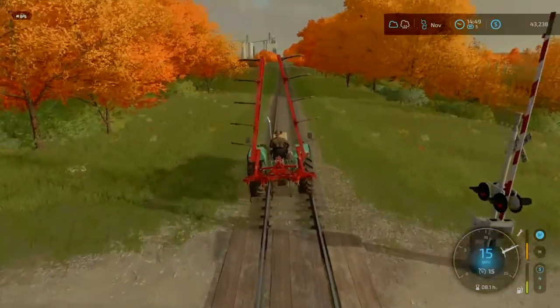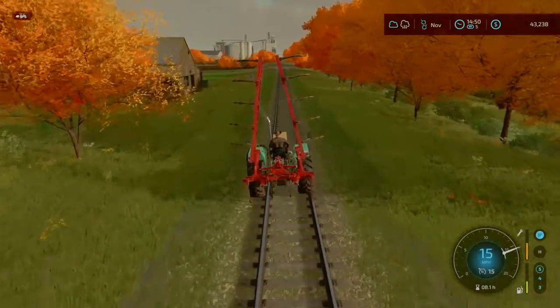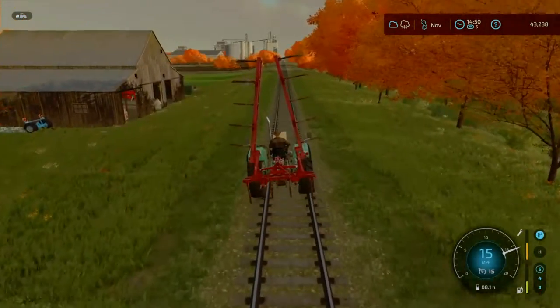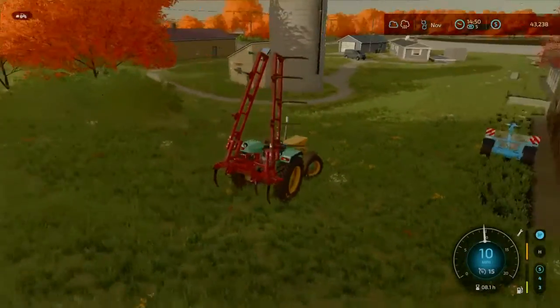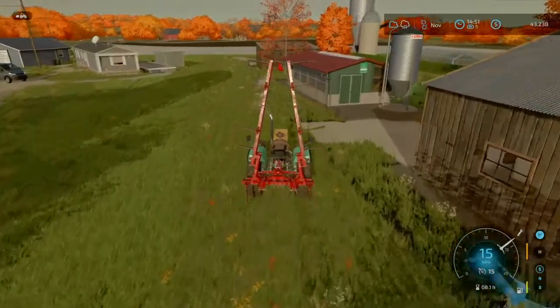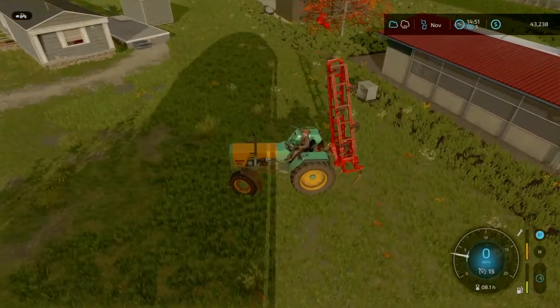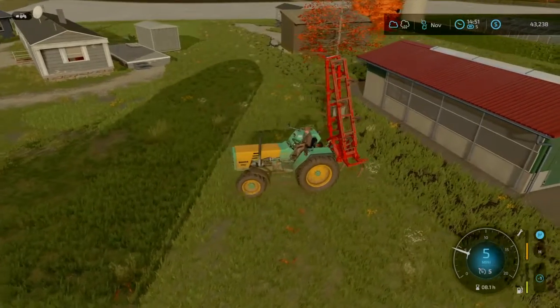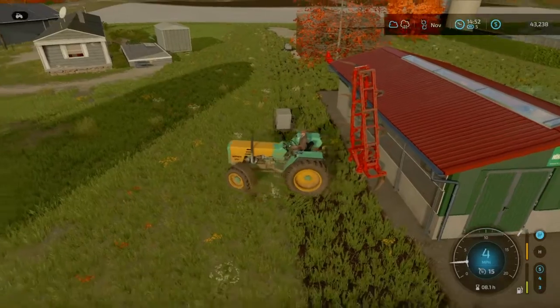Does it wreck your gear or just reset it, or I don't know, do you die? Who knows? We'll find out if it hits us. But it's not, because we're here. Yeah, haha. Park that plough up. Okay.